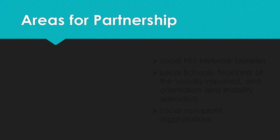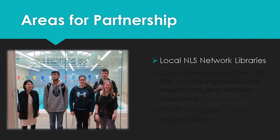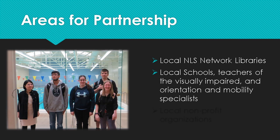Areas for partnership. Explore opportunities for organizational partnership when hosting accessible gaming events. Examples of potential partners include local National Library Service Network libraries, local schools, teachers of the visually impaired, and orientation and mobility specialists, and local nonprofit organizations.